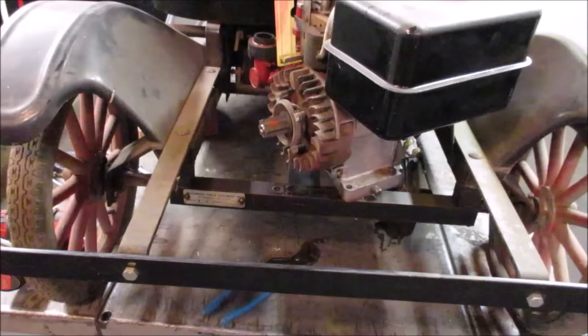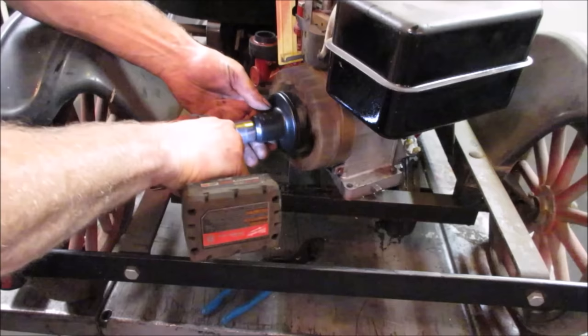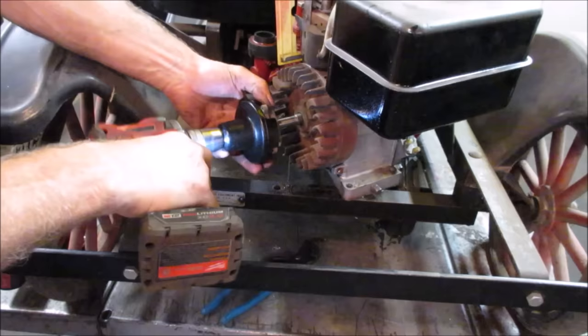You know what that does? Down here. Wrong way. It's a socket for the pull start clutch.